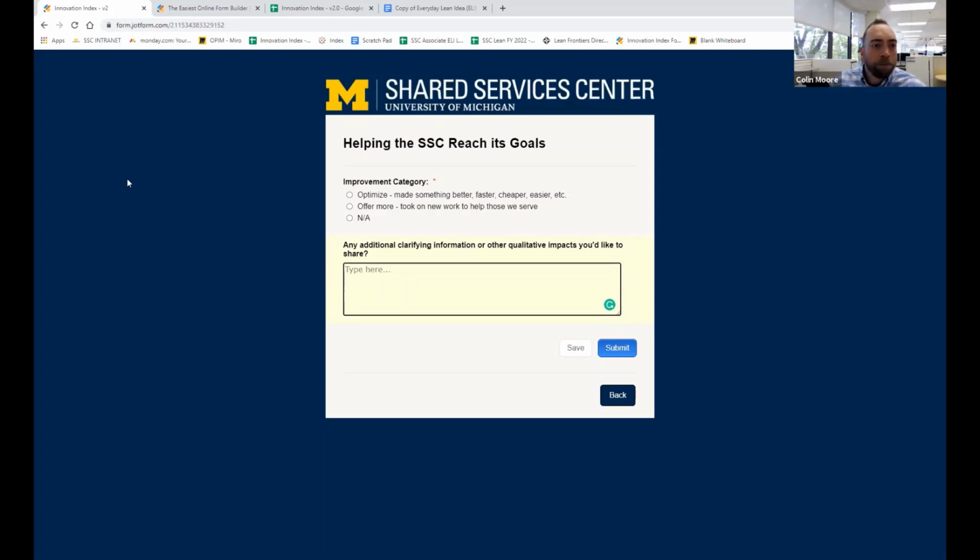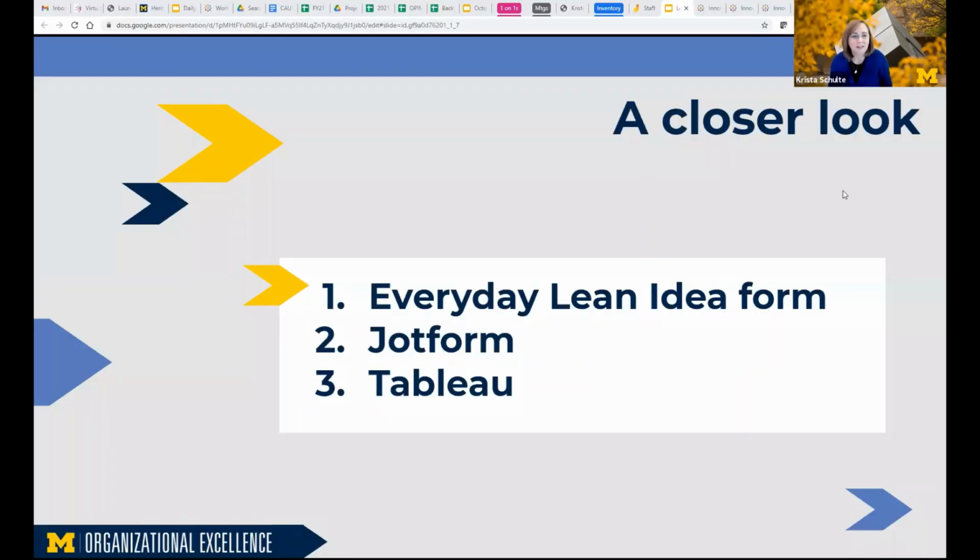Yep. All right, I'm going to try to take the screen back. All right. Are we good? Graham, can we see my screen again?